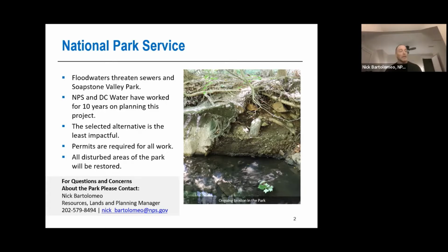We're very much looking forward to working with DC Water over the next 2.5 years, 2 years, and then into the future, after the construction is finished, to restore the valley. We will be working with them every single day. We met with them recently to walk the park and reduce the number of trees that will need to come down as part of this project. We were very grateful for their time in the field. We have issued the permit that allows them to work on federal land, and as I mentioned, we'll be doing a very extensive restoration project with them.